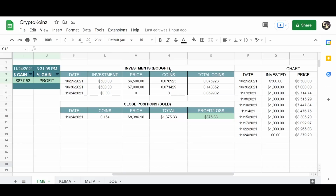So these were my investments, the positions that I bought here on October 29th and 30th. I bought $500 this day, $500 this day, and these were the tokens I accumulated. So now if we go down here, I added this section where it's closed positions, sold. So here is bought, this is sold. So today I sold 0.164 coins at a price of 8,386. That's a total of 1,375, and that gave me a profit of 375.